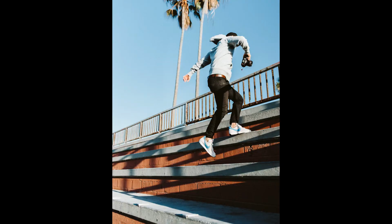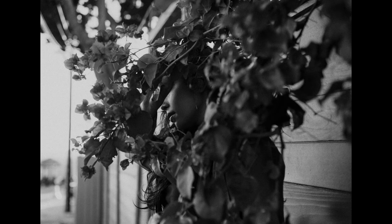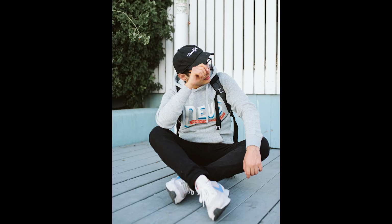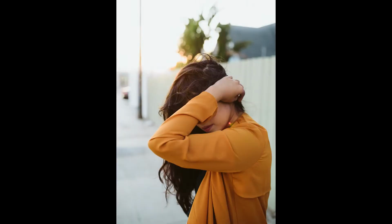Here, some dynamic movement worked in our favor. Controlling posing and choosing how much of the face to reveal can give you an added element to play around with, which can be great when you're working with inexperienced models. Overall, when you're in a creative rut or looking for something different to shoot, creating a photo challenge like this one can force you to think out of the box and inspire you to shoot something different and fun.